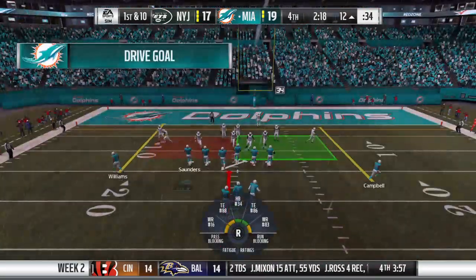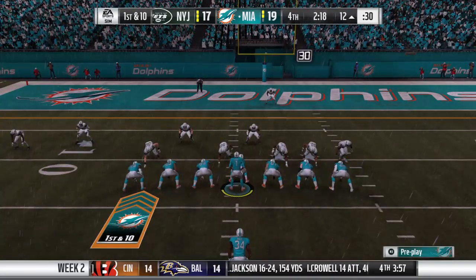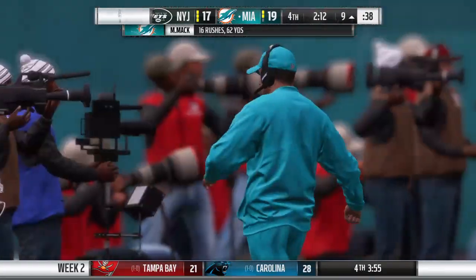Well, they've got the slim deficit, decided to go for it, hoping to keep the football and erase that deficit. But, boy, deep in their own territory like that. Let's just say that with that call, me and the head coach will agree to disagree.